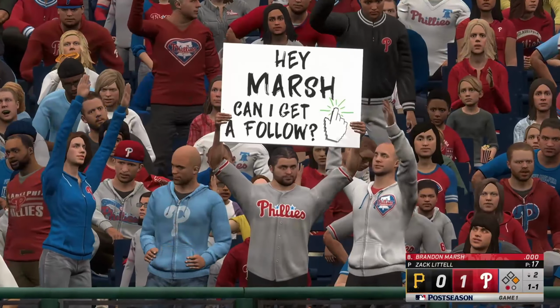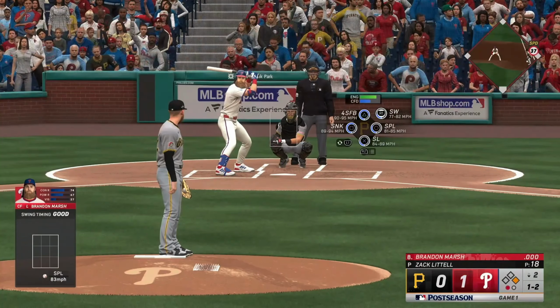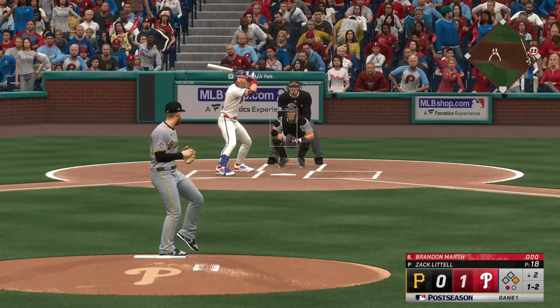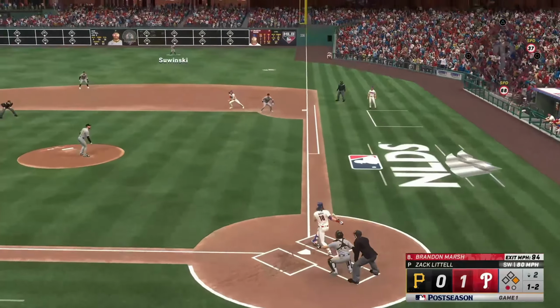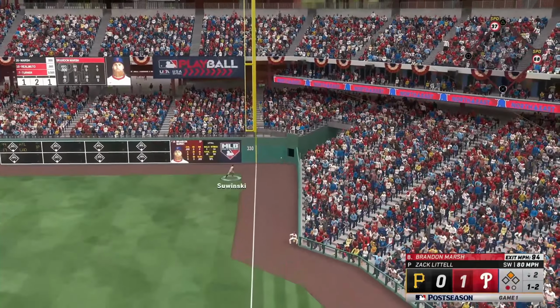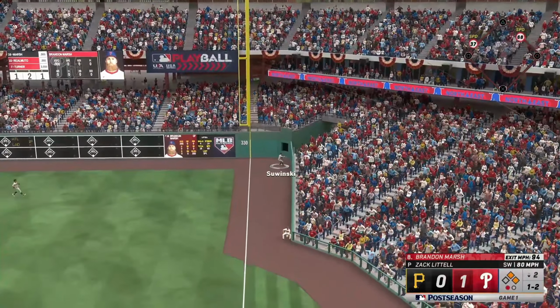The Phillies fan has got some pretty wild eyes. Let's take a closer look. Yeah, that's a face that only a game developer can love. All right, so it's 1-2 now against Brandon Marsh. Let's continue. It's Littell delivering. And he will get that down the first base line. A 1-out double as he rounds second.